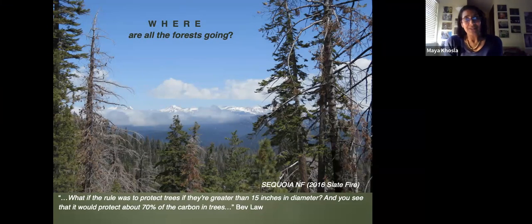And I wanted to start with our armchair visit through the Sierra, starting south. This is the Sequoia National Forest, 2016 Slate Fire. You can see some beautiful thick forest in the background. Don't know the name of those peaks. I used to. Somebody might. And then you see a couple of snags in the foreground, and that's just this cool mix.